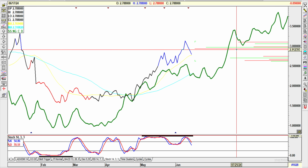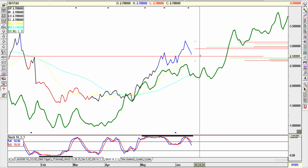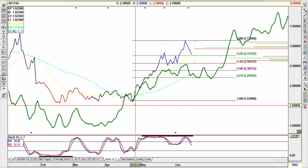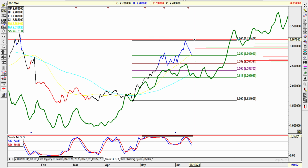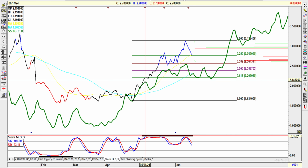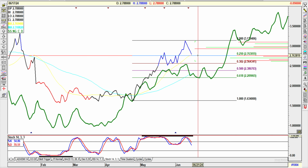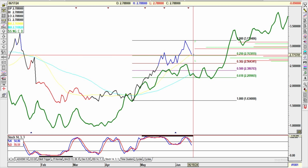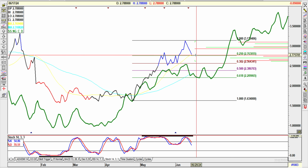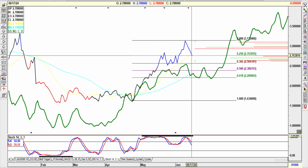The first thing I want to add is our Fibonacci, from this low to this high. You can see there's a breakout from this consolidation pattern. You can see that we're finding support around 276, which is a 25%. If that fails, you've got the 38, the 50, and the 61.8. But so far, we're doing good here.